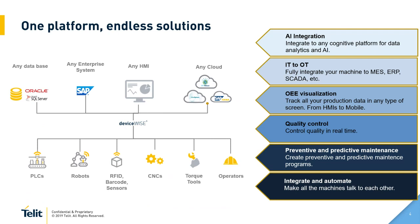deviceWISE is a software agent that can be installed on many operating system platforms, such as Windows, Windows servers, Linux on Intel, Linux on ARM, IBM AIX. Sometimes we also support installing in network appliances such as Cisco, industrial switches and routers, IoT gateways from Dell, Lenovo, Siemens, and others. It is also available in a containerized form, for example, Docker technology.